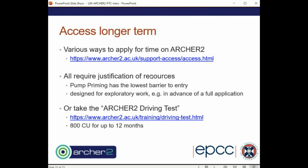Longer term, there are a lot of ways to apply for time on ARCHER2. All of them require some justification of resources; you need to justify your access. Often people apply as part of a larger grant. Pump priming has the lowest barrier to entry, to get going. Or you can take the ARCHER2 driving test, where you would get 800 compute units and 800 node hours for up to 12 months if you wanted to play around with stuff. That's a way of getting on the machine just to test things out.